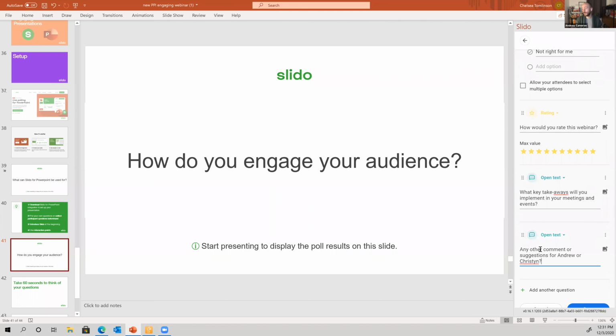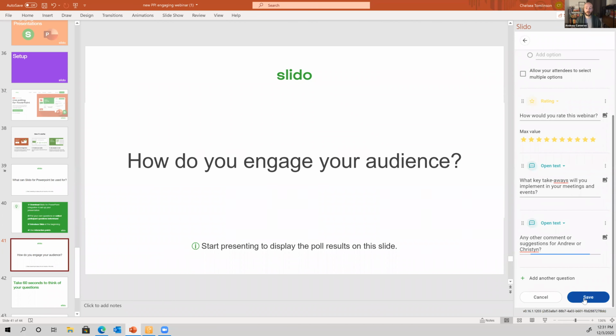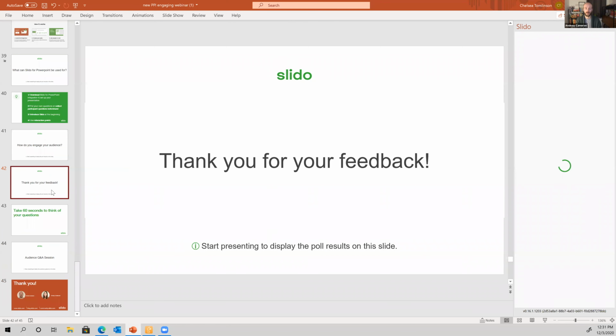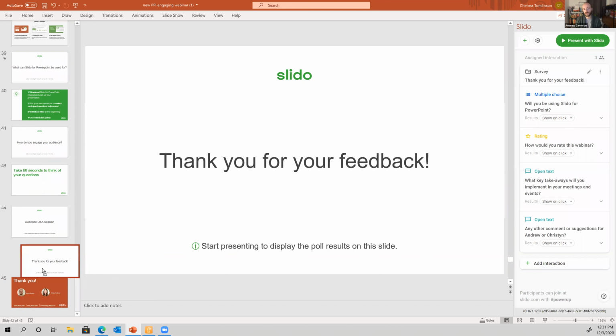Of course, you'll still need, as a participant, to join the Slido event like you have all done today, by going to slido.com, and our event code is Slido Power. So whatever your event code may be, your participants will type in and join. They can put in their questions to the Q&A. They can put in their votes to the polls and the surveys. And when you're presenting, they will automatically show up live.